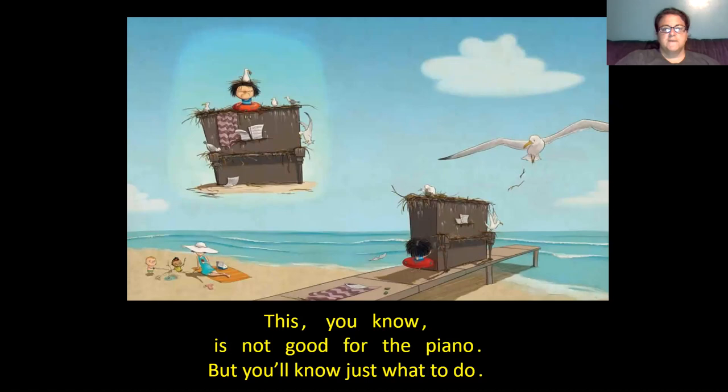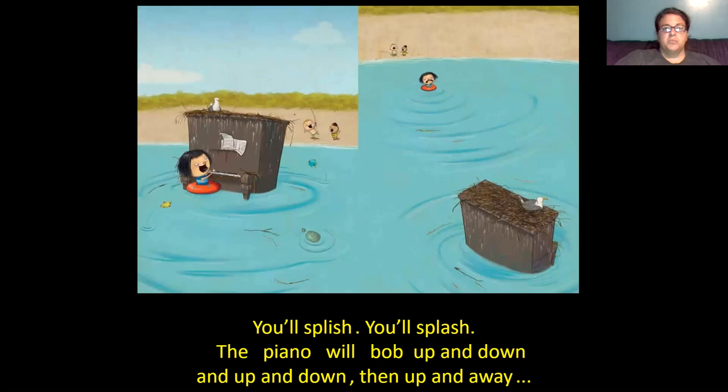And while she's thinking about what she should do to clean her piano, she is pushing it down the dock, which is a wooden bridge, towards the ocean. And her mom and her brother and her sister are still picnicking on the beach. In these pictures, we see her put her piano in the ocean water. And in the next picture, the piano's floating away with a seagull on top of it. You'll splish, you'll splash. The piano will bob up and down, then up and away.